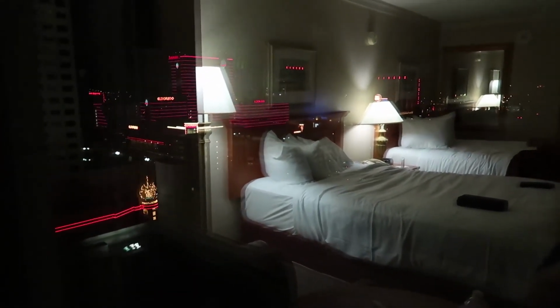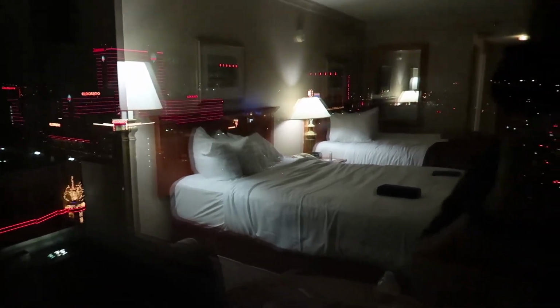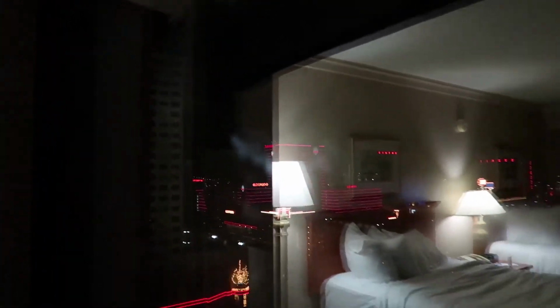You can see the ElDorado, the Silver Legacy, and the Circus, as well as another Harrah's Tower. Pretty much all the biggest ones here in downtown. Down below there is a transit center.